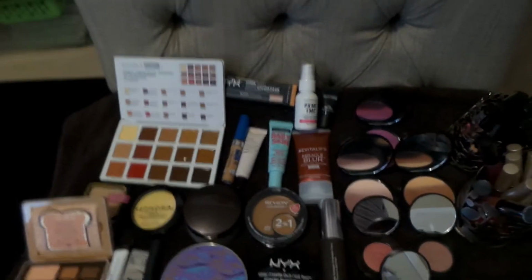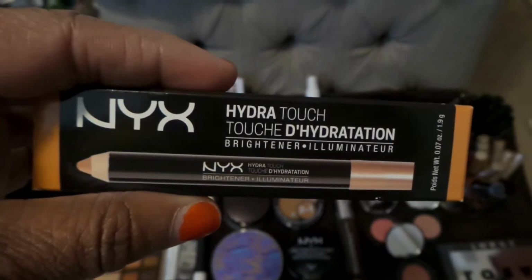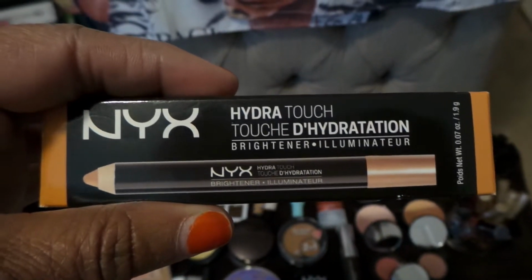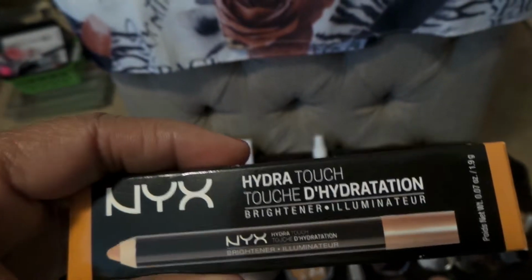Then moving on to the face. Well, first let's do this. This NYX Hydra. This is a new product for NYX. It's for brightening the eyes, under eye area, but also for brightening up underneath your brow to give it a more defined look. So I'm going to be trying that out.